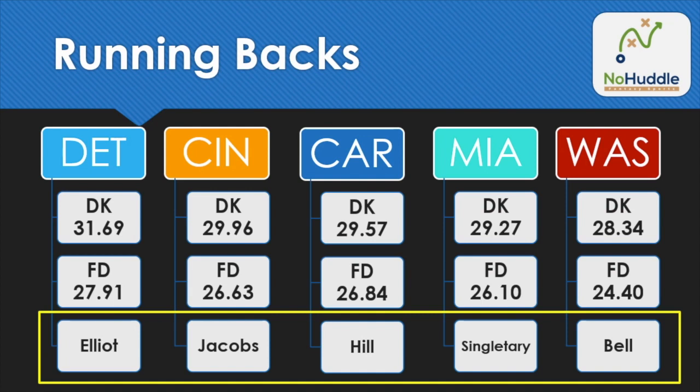Detroit, of course, just not letting go at this number 1 spot, a team that you can attack week in and week out with running backs. Right now giving up over 31 points on DraftKings and nearly 28 points per game on FanDuel to running backs.